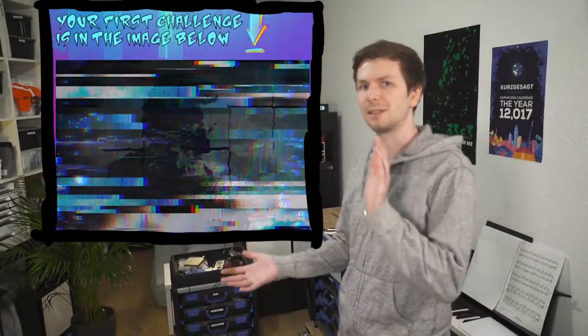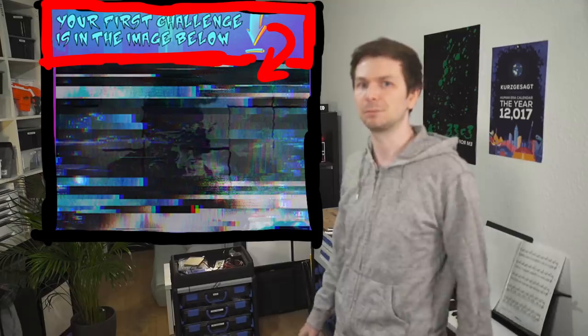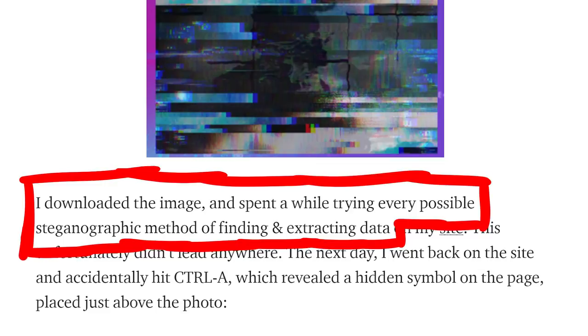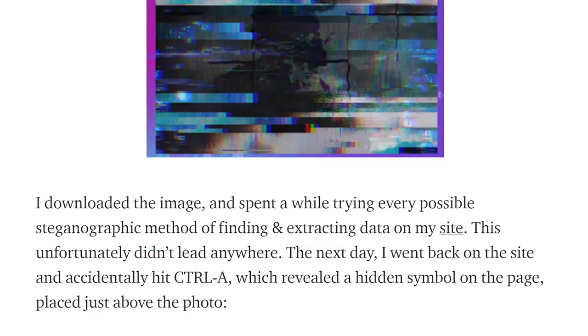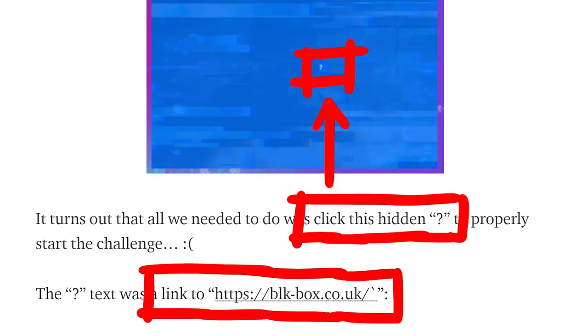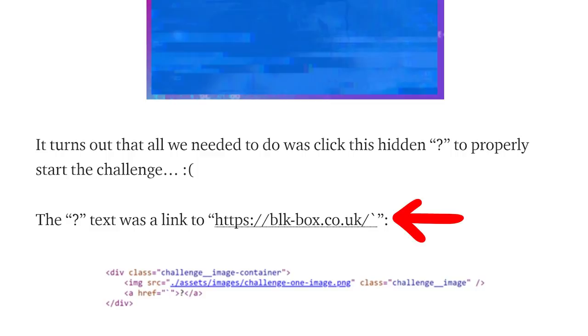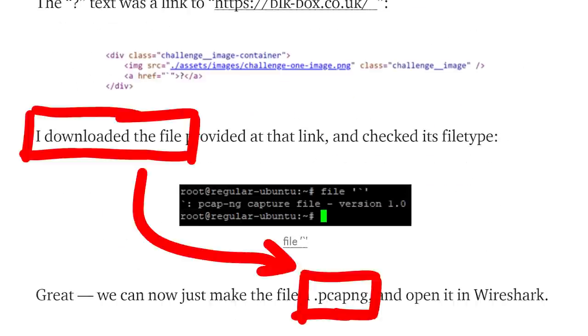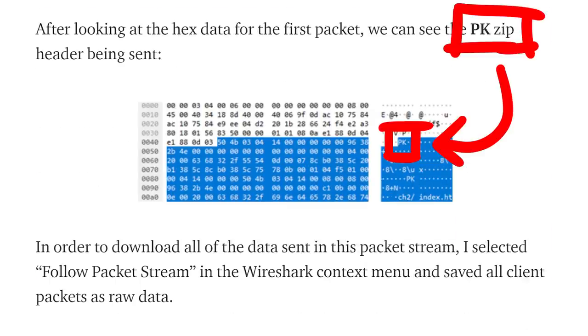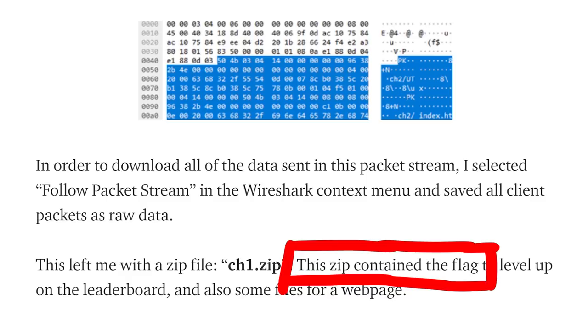Let's check out another challenge. On a CTF dashboard, you would see this here. Your first challenge is in the image below. Now, when you read the write-up by George, you can see that he first downloaded the image and gets stuck. And then later he noticed that on the website itself there was a single character with a link overlaid on top of the image, and clicking on that led to another website, which contained a file to download, which was a PCAP network packet capture. He opened it up in Wireshark, and in some TCP packets you could find the transmission of a zip file, which you had to extract, open, and then you got the flag.